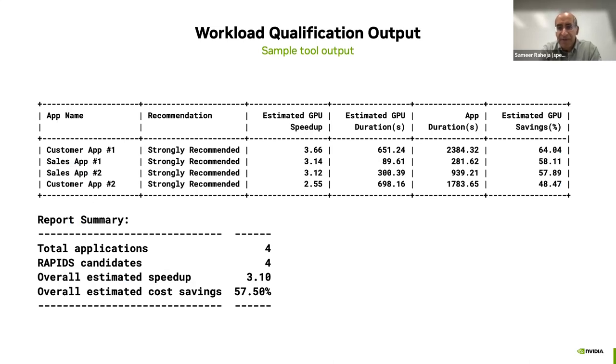The output of the qualification tool comes in the form of text files that show the results of the analysis. And the basic output shows an application name, whether the application is strongly recommended, recommended, or not recommended, an estimated speedup if run on the same cluster shape but with GPU nodes added, the estimated GPU duration versus the duration in the CPU event log, and an estimated savings based on that CSP's retail pricing. So we give a summary table providing the overall estimated speedup and the estimated cost savings.